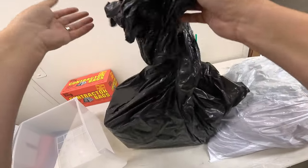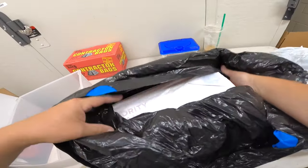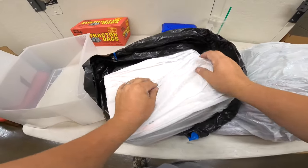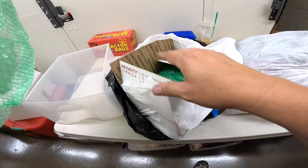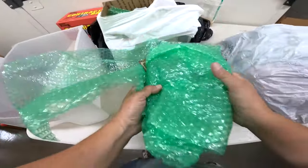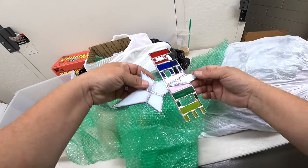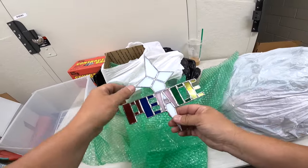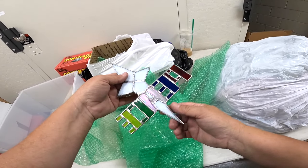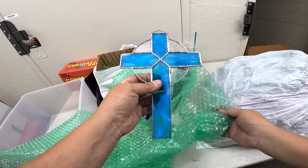What do you think, guys? Have I seen my $150 back? I think I have, but I think it's going to depend on that wheelchair, really. Yeah, that's weird. Box in a bag. Looks like almost like a present. Stained glass piece. Piece, it says, right? Piece. Stained glass. It's actually kind of nice. There's another one. That's nice.